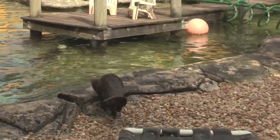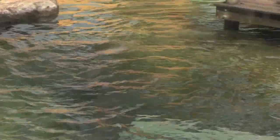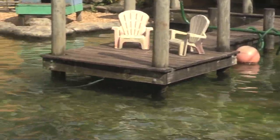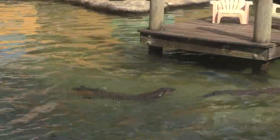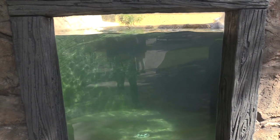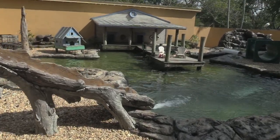Oh, back into the water. Back into the water. Look at the slide and everything. This is a really nice setup for them. Having a good time. Here we go. Back down. So you sometimes get an underwater view if they're in this area. But yeah, they are having a good time.